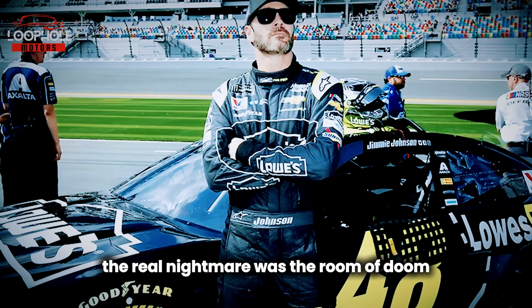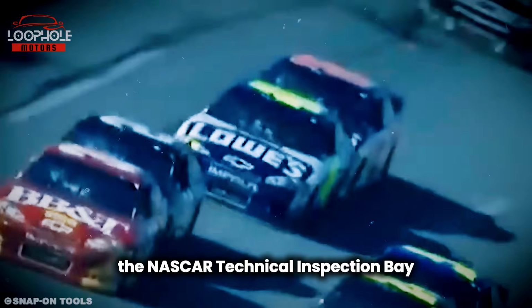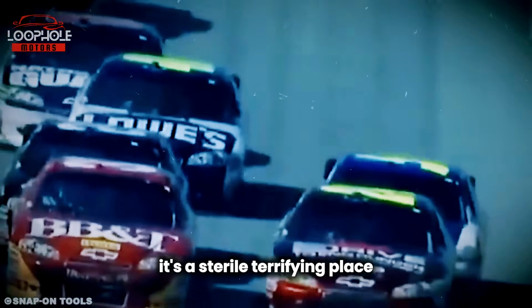But building it was only half the battle. The real nightmare was the Room of Doom. That's what the teams call the NASCAR Technical Inspection Bay. It's a sterile, terrifying place.